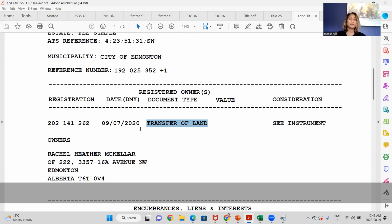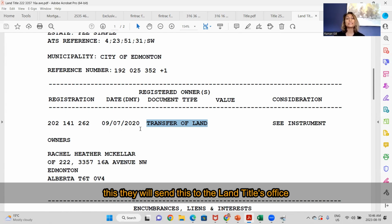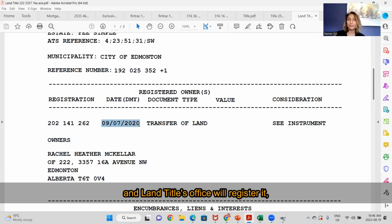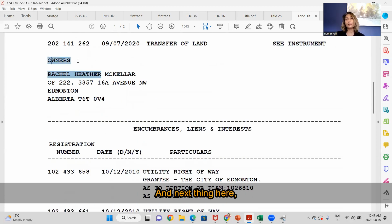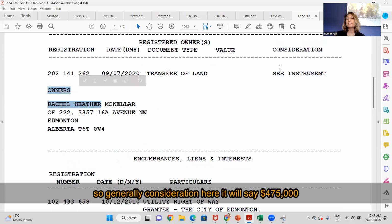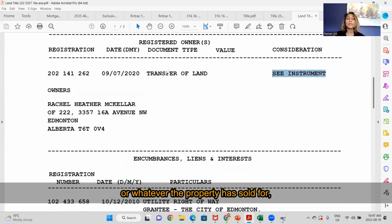So this is where, when the conveyancing happens, when the lawyer sends the purchase contract showing that the property has sold, they will send this to the land titles office, and land titles office will register it. It will show you what date the property was sold or it transferred hands. And next thing here, important here, so generally consideration here, it will say 475,000 or whatever the property has sold for.